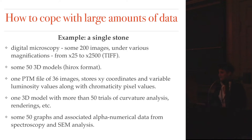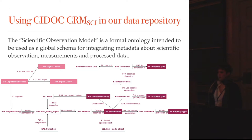Of course, this kind of analysis produces a large amount of data. In this slide, you can see an example of just a single stone: images, 3D models, PTM files, and so on. A lot of data. And of course, we need to manage this kind of data and to describe it. So our solution was to use the CIDOC CRM Science extension in our data repository.